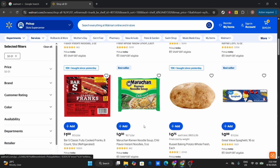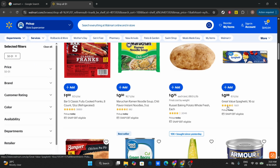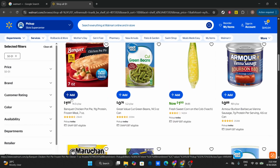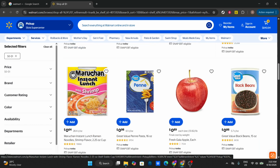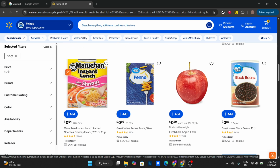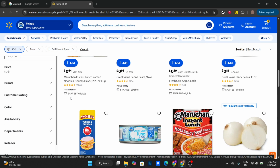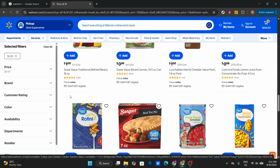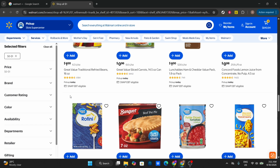This page updates over time, so what you see will depend on current inventory and your location. You can use the built-in sorting options to organize items by relevance or price, and you can apply fulfillment preferences like shipping, pickup, or delivery if they appear for your area. If something shows as out of stock, it's often worth checking a nearby store or revisiting later, as low-cost items can sell quickly. When something catches your eye, click the item to view its full product details.